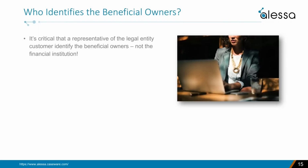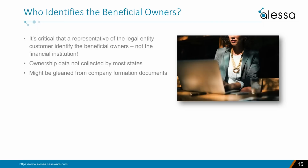Now, at times it can be very tempting to help a commercial customer by identifying for them who their beneficial owners are, especially when the customer is a simple LLC or a partnership that the institution is either already familiar with, or say you have the customer's formation documents in hand and can see who the owners are. However, this is a very slippery slope for several reasons. It certainly isn't the intention of FinCEN, meaning this is meant to be a declaration and an attestation by the client. It's risky for the institution to do so because things change frequently, especially with closely held corporations.